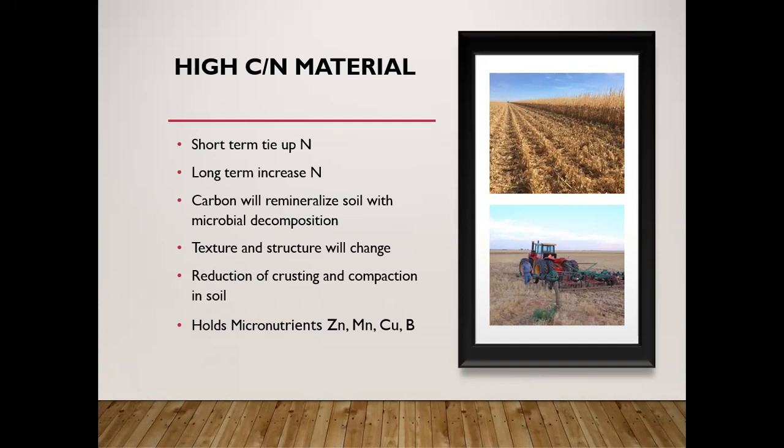And then we talk about it holds macronutrients. It holds the zinc, the manganese, the copper, the boron. It builds CEC. It helps us with potassium, magnesium, calcium. It builds humus. It builds organic matter. All of these things are exactly what we need to be doing right now to ensure plant health.